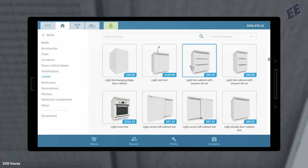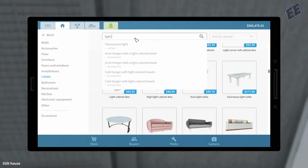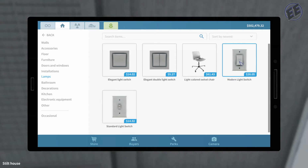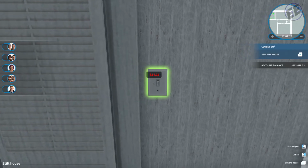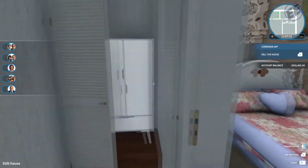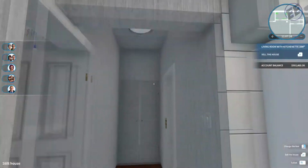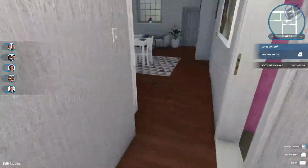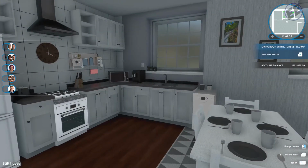Oh, look, surfboard. Okay, let's try this. Let's go light switch. Here we go. This one's in the closet. Doesn't need to be fancy. We will put it right there. There's the light on. Excellent. So there's our storage cupboard. We are good to go. So we've got a light in the hallway. We've got light everywhere. Okay, so that's going to do it.